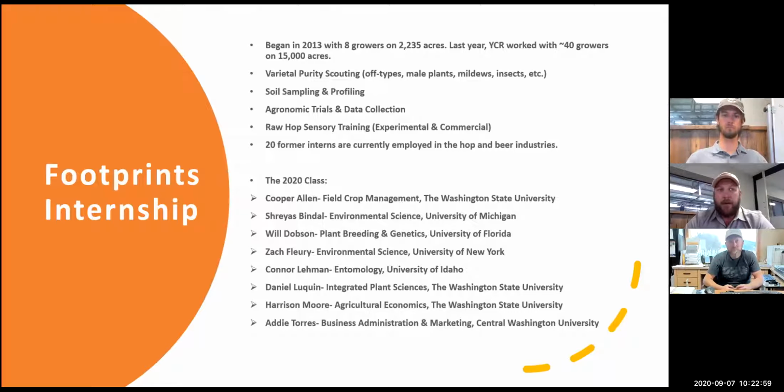For most folks, including myself, you don't finish college and think, I'm gonna go work on a hop farm. There's just not a whole lot out there, and people don't know about the industry. It's a very small insular community.